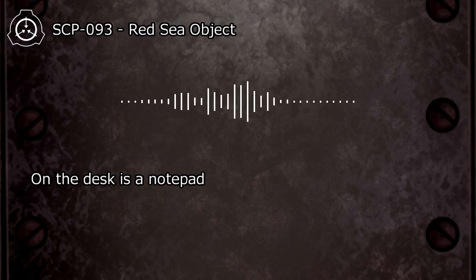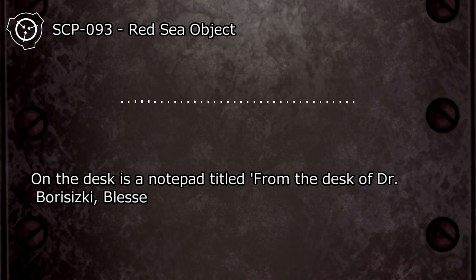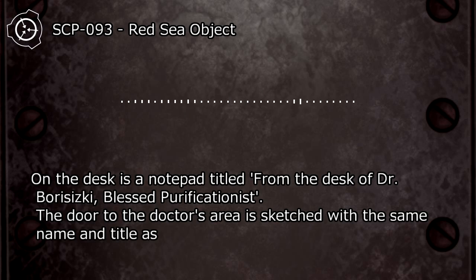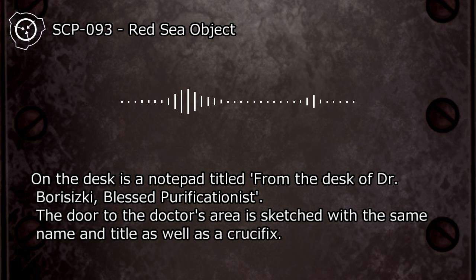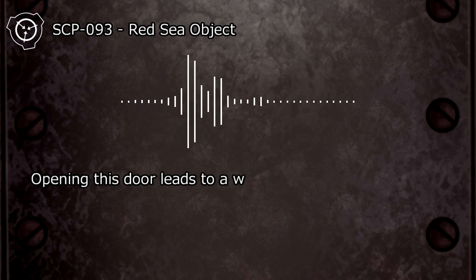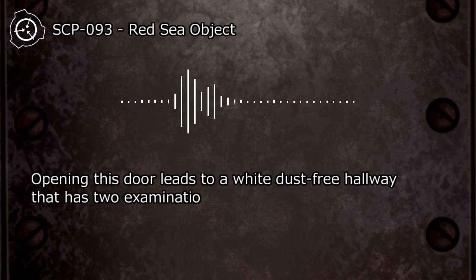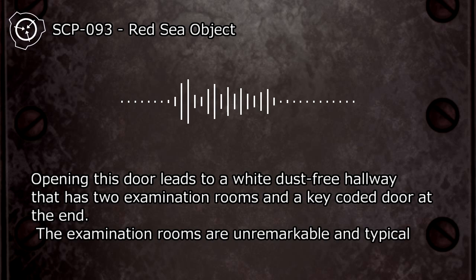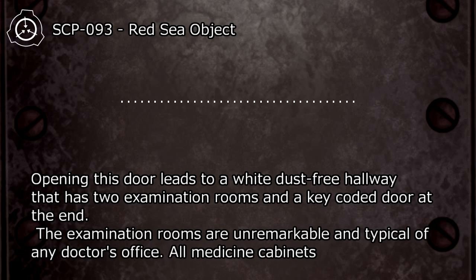On the desk is a notepad titled, From the Desk of Dr. Borisiski, Blessed Purificationist. The door to the doctor's area is sketched with the same name and title as well as a crucifix. Opening this door leads to a white dust-free hallway that has two examination rooms and a key-coded door at the end. The examination rooms are unremarkable and typical of any doctor's office. All medicine cabinets are empty.